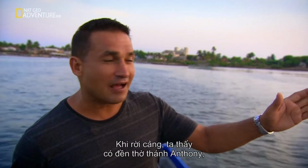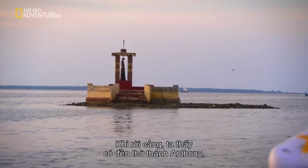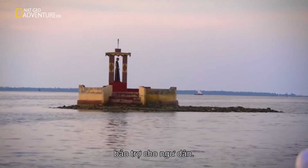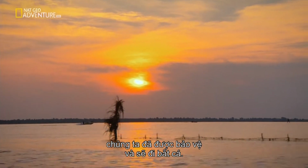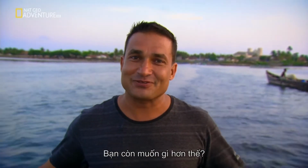As we head out of the harbour, there's this shrine here to St Anthony, who's there to protect the fishermen. It looks amazing. The sun's coming up, we're being protected, and we're going fishing. What more can you ask for?